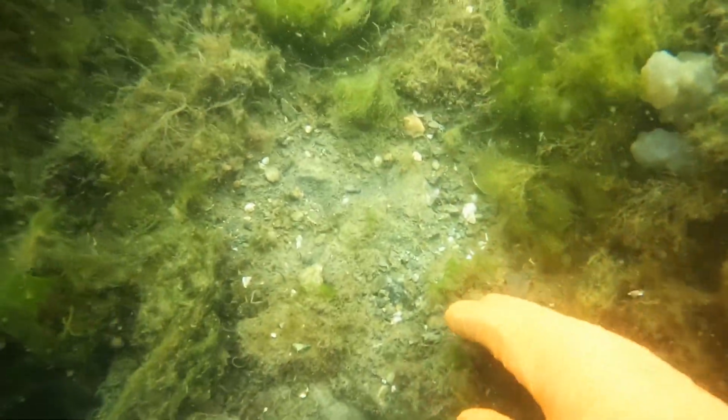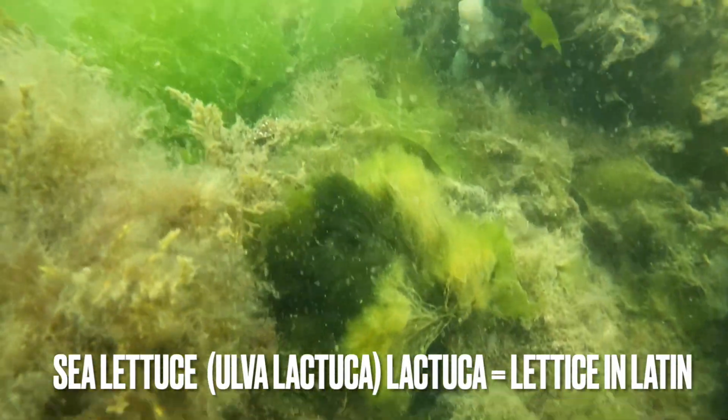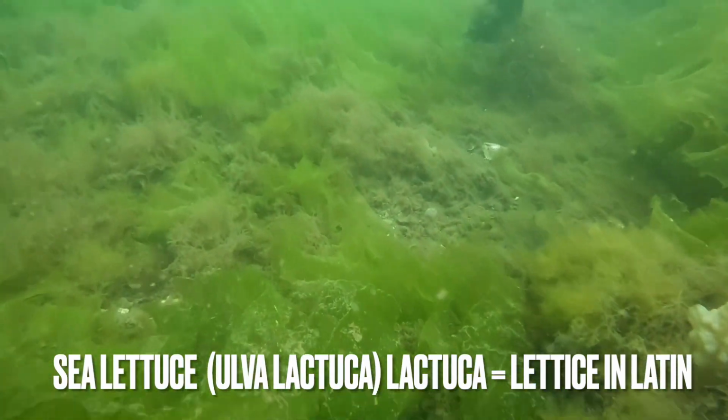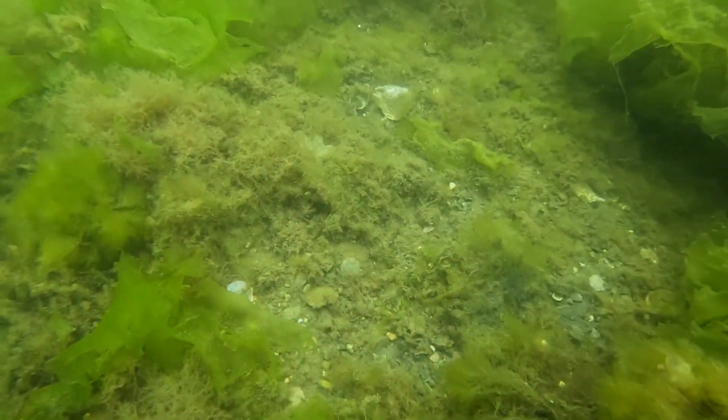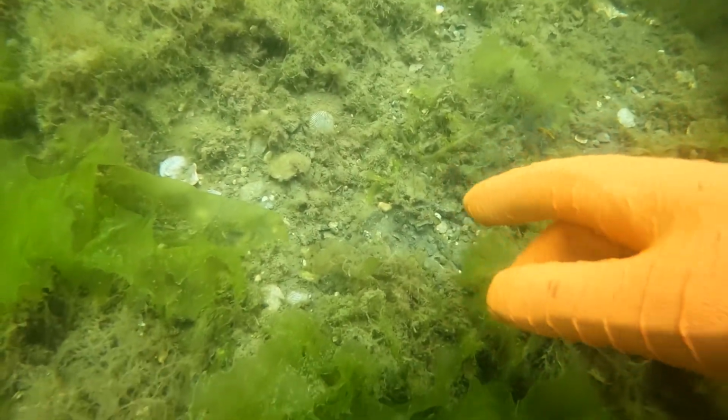We're still trying to figure out where these clams like to hide. So what I'm doing is I'm just moving the cover of seaweed away. At the moment, the whole seabed seems to be covered in a healthy green, sea lettucey sort of seaweed. Just checking my time.